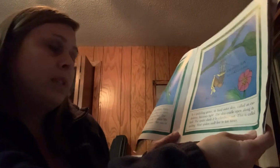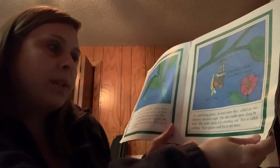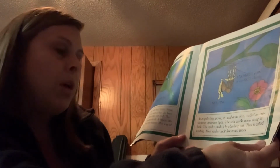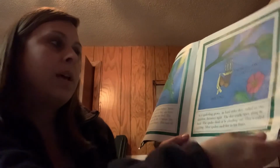A spiderling grows. Its hard outer skin, called an exoskeleton, becomes tight. The skin cracks open along its back. The spider sheds it by climbing out. This is called molting. Most spiders molt 5 to 10 times. If you see, we have some more words.